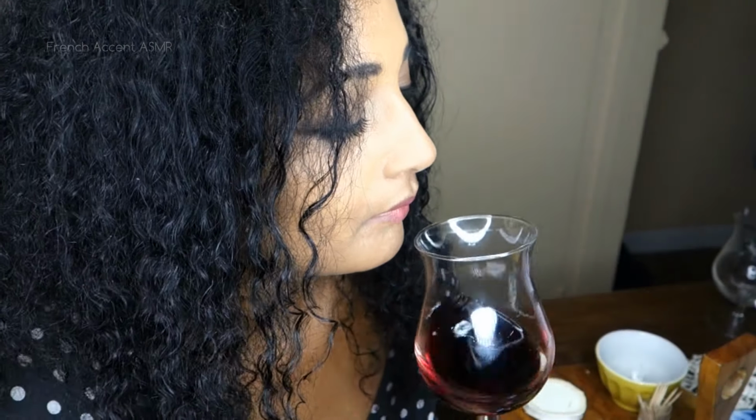When you swirl like this, you are breaking the molecules of the wine, and you will know why when you smell it. It smells gorgeous. This Bordeaux is gorgeous. So often, of course, in wine tasting, the wine is smelled before it is tasted.